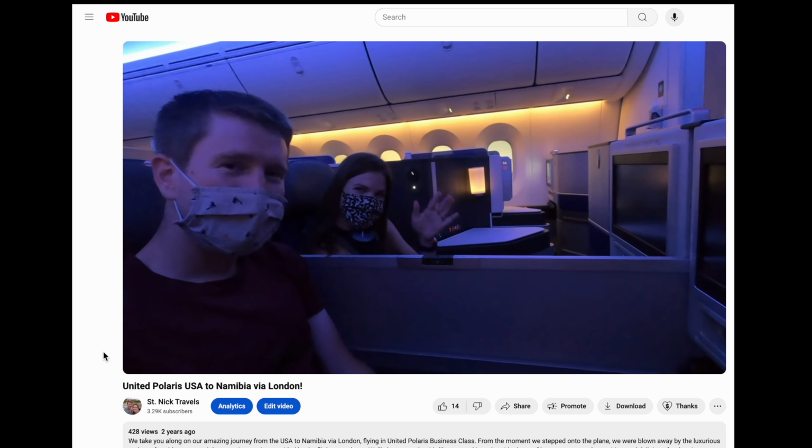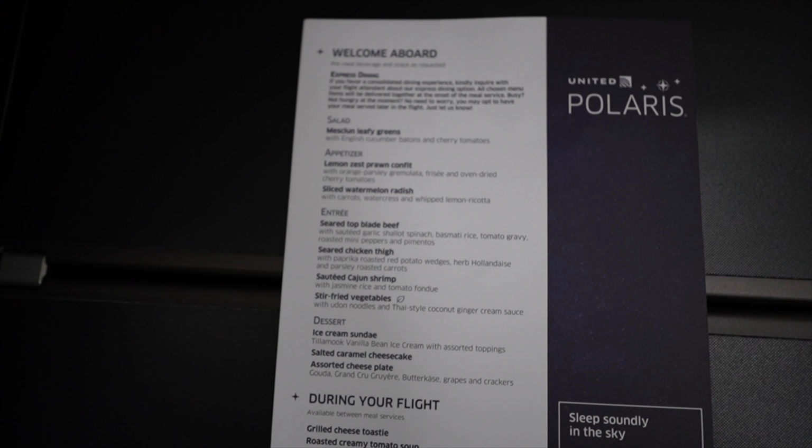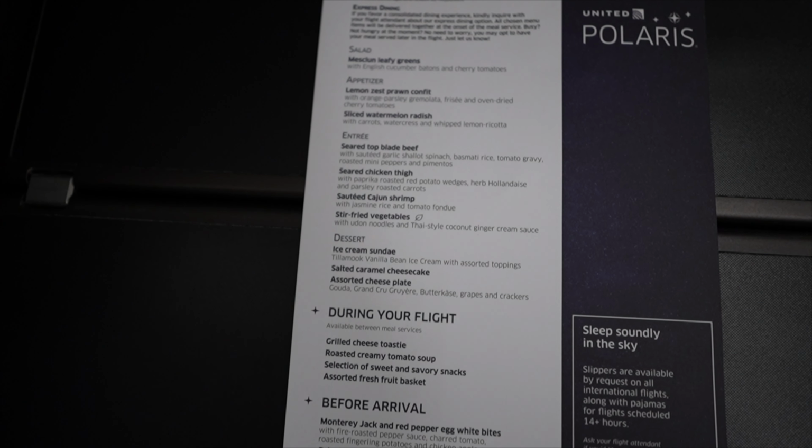One thing that's different from our last United Polaris flight is that this one has pajamas on it, so I am so excited. Can't wait to put these on. We are getting started with dinner service, and they have come by with some warm nuts and some drinks, and because we're going to South Africa, they actually have a lot of South African wine, which is so good and nice to have on board. Also, why are warm nuts so fancy? Like, should I just be doing that at home, putting the almonds I have in the microwave? Is that even how you warm them?